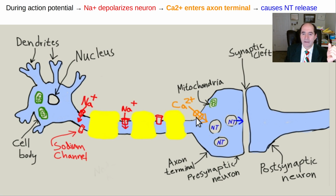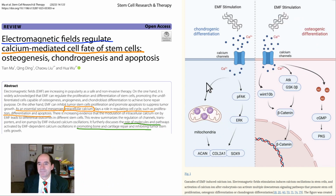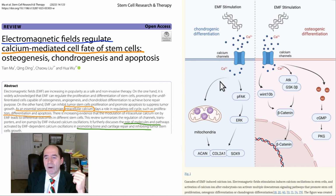Those are the ones that, using a cell phone, open up in your brain. It opens them up in other locations as well, but it's key that it opens them up in the brain. Okay, here's just a paper talking about potentially using them for orthopedic indications as part of a treatment whereby they can actually cause some cartilage and bone growth. I'm not going to get into that. That's not the purpose of the talk.